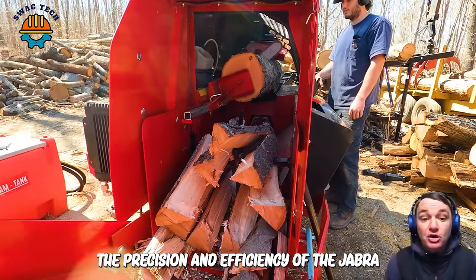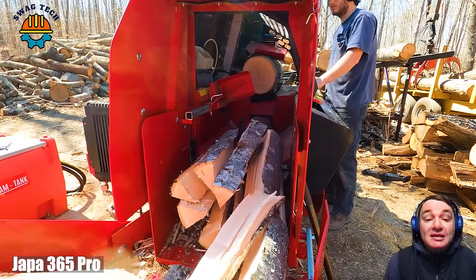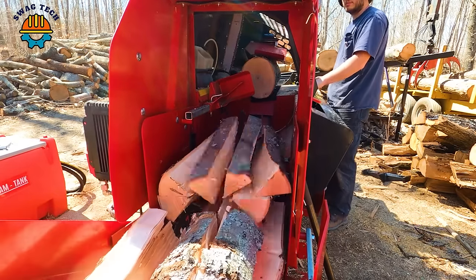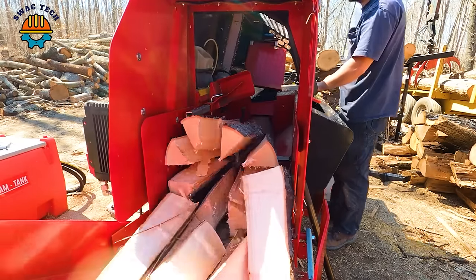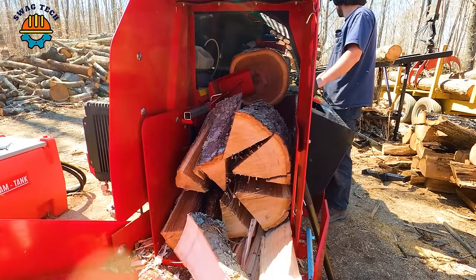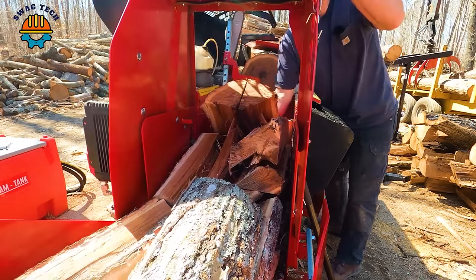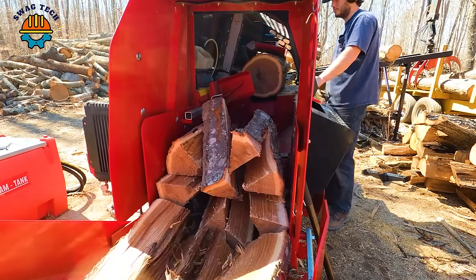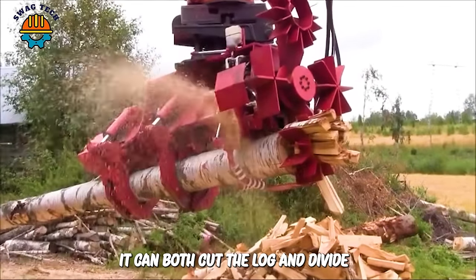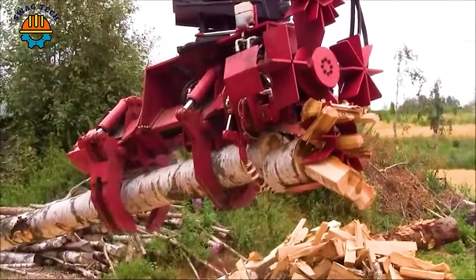The precision and efficiency of the Japa 365 Pro Pusher is truly something to admire, producing high quality firewood in a short time. I am really impressed with this device. It can both cut the log and divide it into up to 14 pieces, helping to save time and bring high efficiency in the woodworking process.